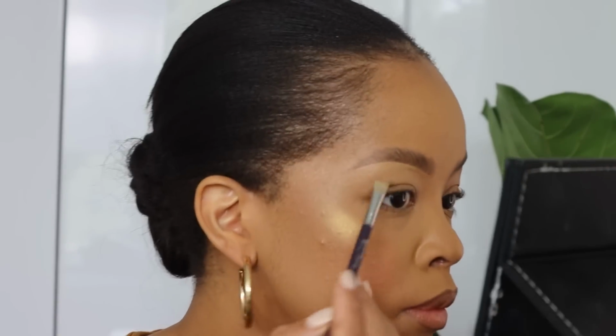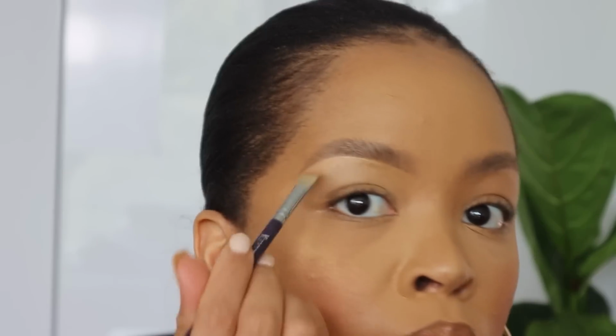So the reason I'm defining the brows now is so that when I create all the other brows, this is already established, right? So really the brow will be the focus as opposed to doing this over and over again. Okay, and I'm gonna go in with my sponge. Just set that. We likey, we likey.